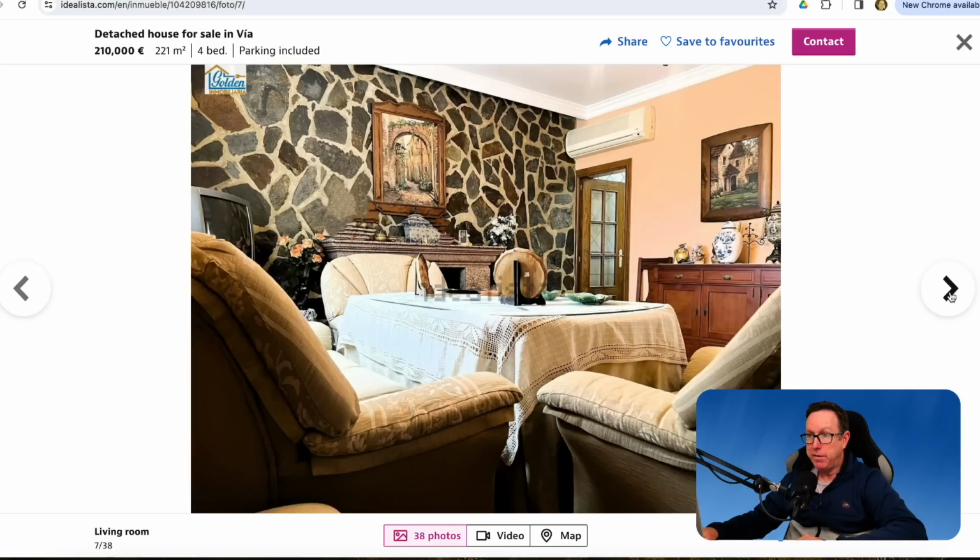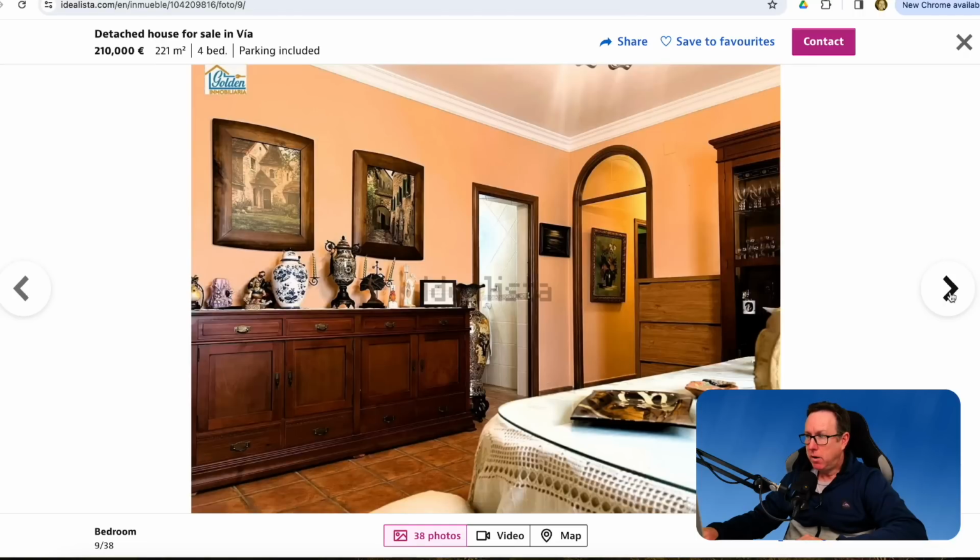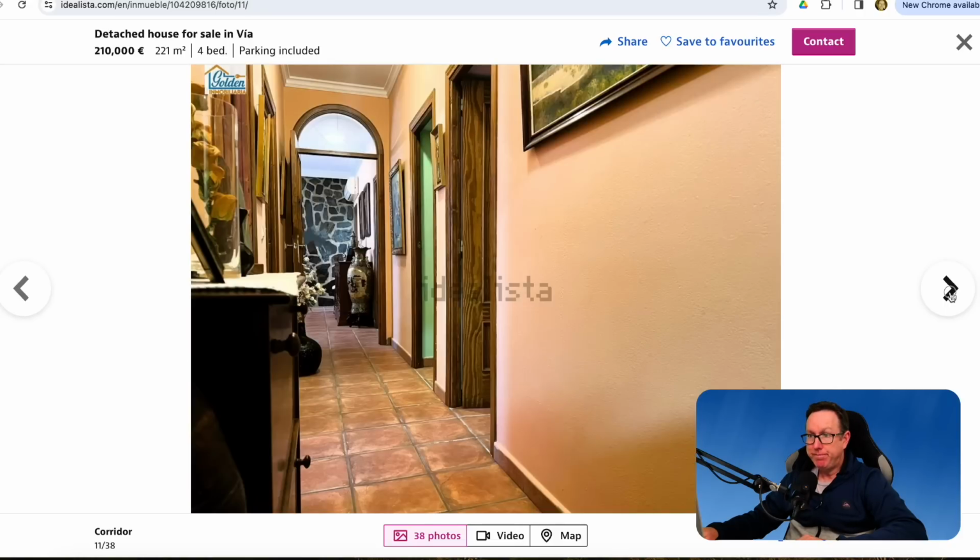And wow, this looks very rustic indeed. Let's have a look. Quite old also, so you might have to do some renovation works there. The furniture at least looks to be quite old. Don't really like that wall in the background there either. What else we got here? Let's go through the home.